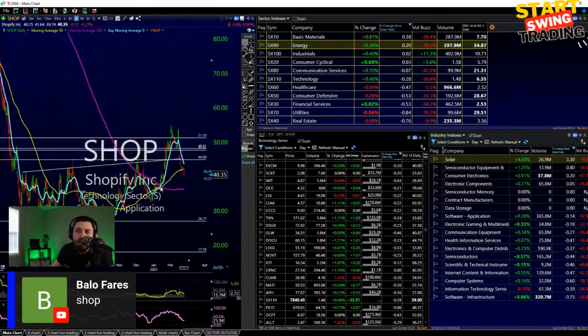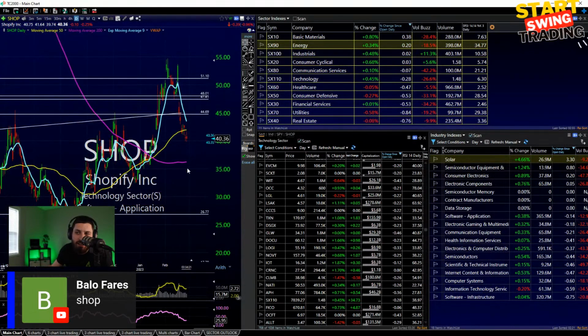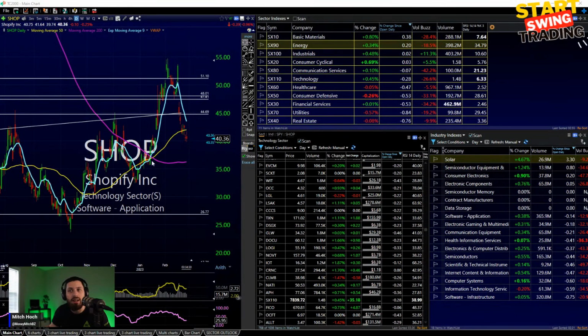So this is one that I'm really going to keep an eye out for. If the market keeps coming down, and for any reason we keep breaking down and this gets back down to 26, 25, or anywhere below that, I will definitely take a shot on Shop long term, but that won't even be a swing. That will be more in the long-term hat game.